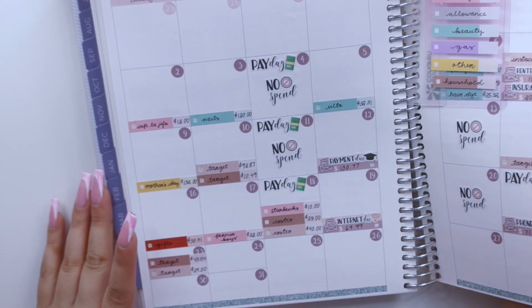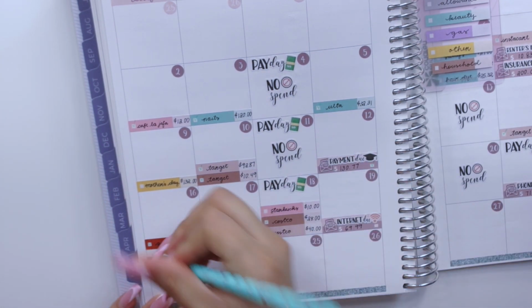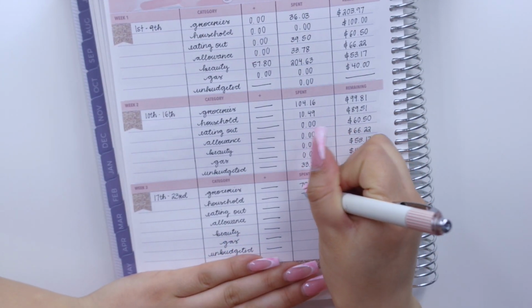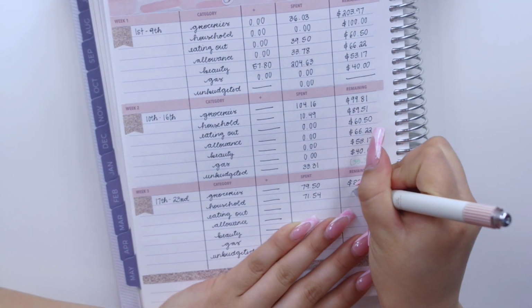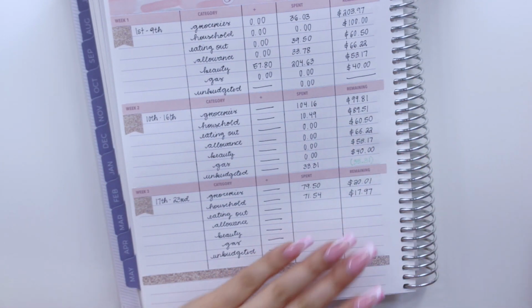Then for household, I have 2 expenses. Costco for $28 and Target for $43.54. So 28 plus 43.54 equals $71.54 spent. And I had $89.51. So now I have $17.97 left.